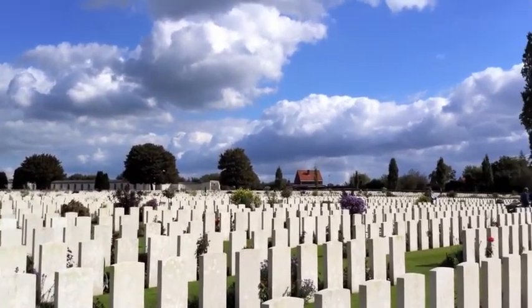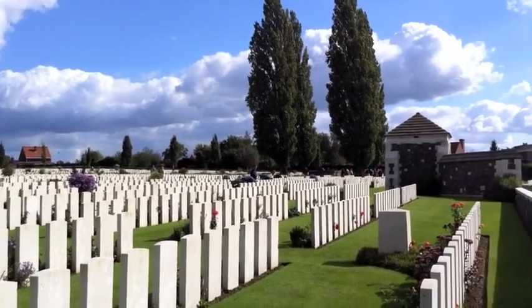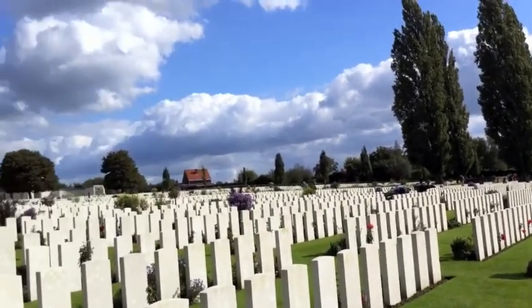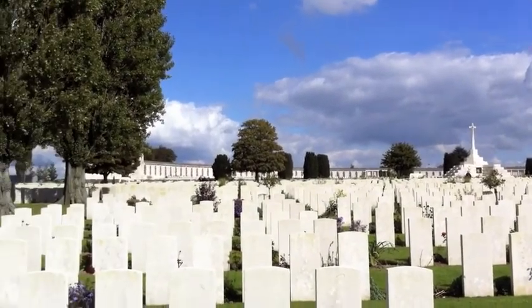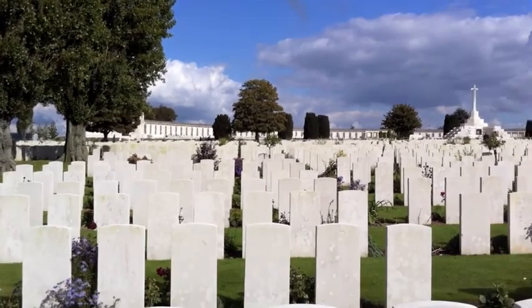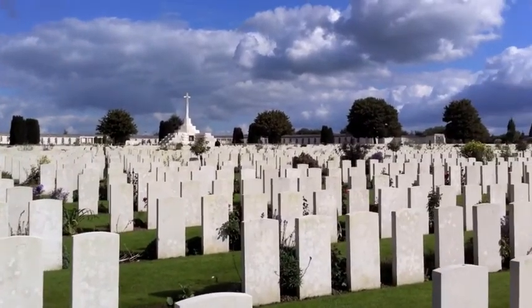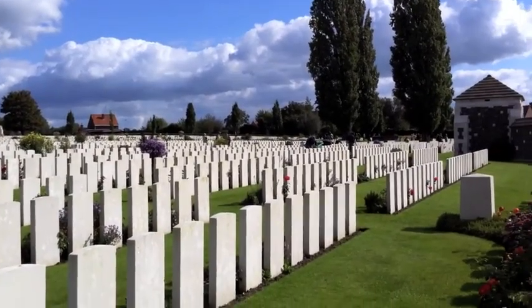and the place is lovingly cared for by the Commonwealth War Graves Commission. And here there are 11,957 Commonwealth soldiers buried, many of them not known who they are, what their names are, and I believe there are 11 or so Germans buried in the cemetery.